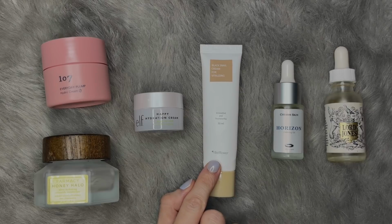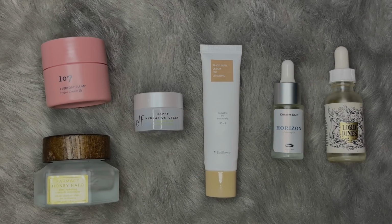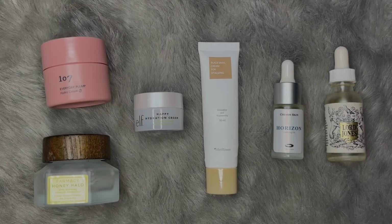This right here, the Bellflower Black Snail Cream for Vitalizing, that was sent by I think Stylevana. I hadn't heard of the brand, but I did enjoy that. This product is a little small. It's only 30 milliliters, but it reminded me a lot of the Cosrx Snail 92 cream. It's that same light, well, no, it's not the same texture. That one is stringy. This one is light, but gives you some of the benefits of snail.